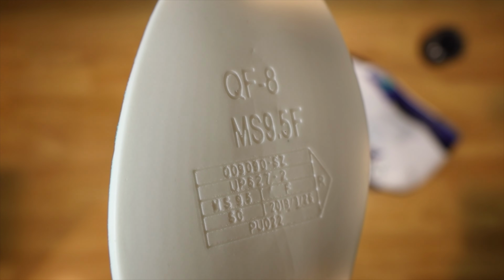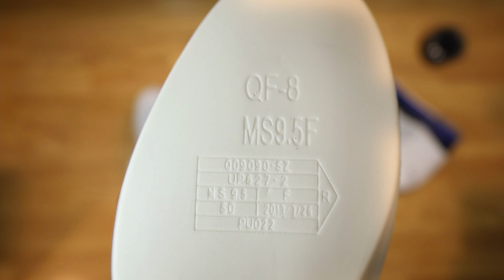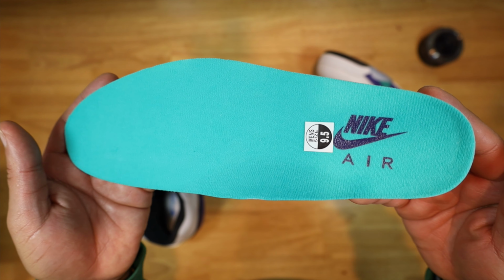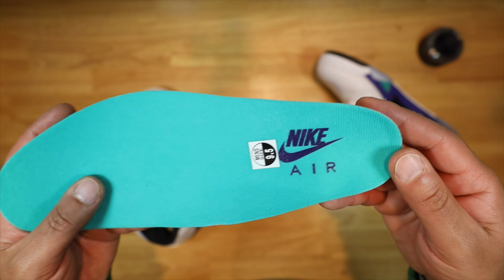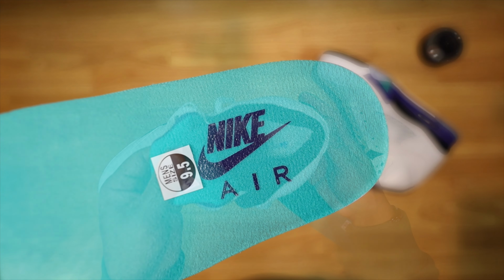I don't actually know what the 2013s or 14s came with. We'll look here in a second. I think it was Ortholite, but it's nice to always have polyurethane. I don't always think that it's necessary, but it is nice to have.